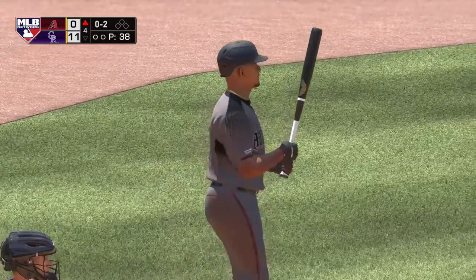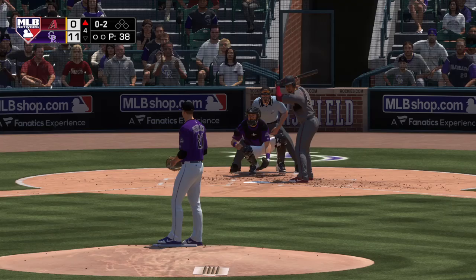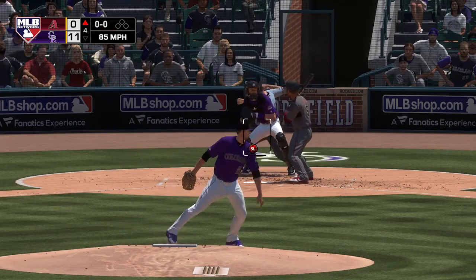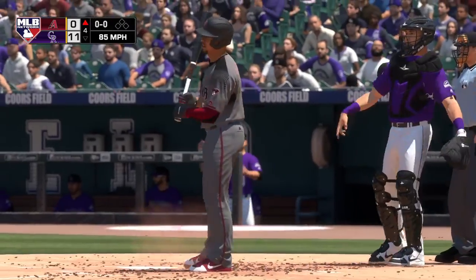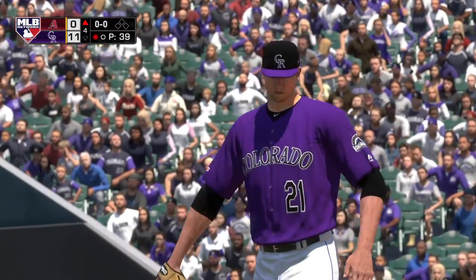0-2. You know, that can really be an effective pitch to a guy that has a lot of pop. They're up there looking for a fastball up in the zone, so if you can place it a little above it, they have a hard time getting the barrel up there. And here's a slider. Strike 3 called, and that'll be the first out of the inning.